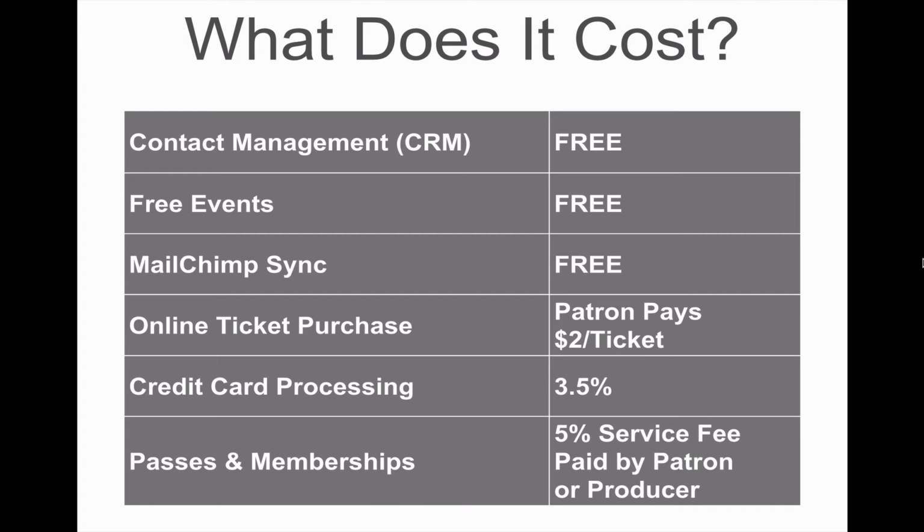We also think it's important to be upfront about the price of these tools, so here it is. No fine print, we only make money when you do. The CRM and ticketing free events are both free. It's also free to synchronize your MailChimp account to your Artfully CRM. For online ticket purchases, the ticket buyer pays a $2 per ticket fee. And there's a 3.5% credit card processing fee that gets deducted from the ticket revenue. For passes, there's a 5% service fee that can be either paid by the pass holder or rolled into the cost of the pass.